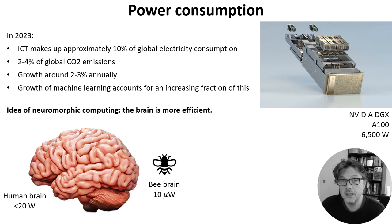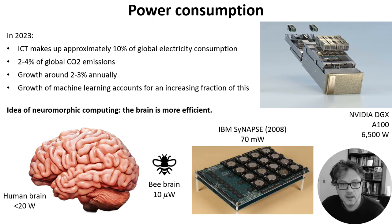Or consider the brain of the honeybee, which uses around 10 microwatts, enough to let it do sophisticated navigation, pattern recognition, and social communication. As an example of how neuromorphic hardware can reduce power consumption, you can see here IBM Synapse chips from 2008 that did a video processing task using only 70 milliwatts.